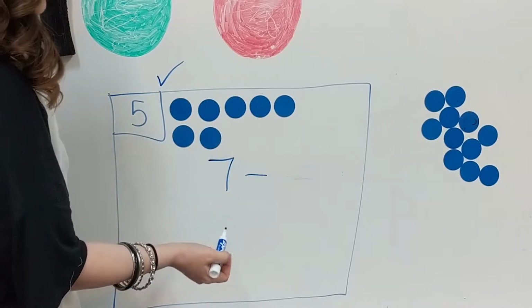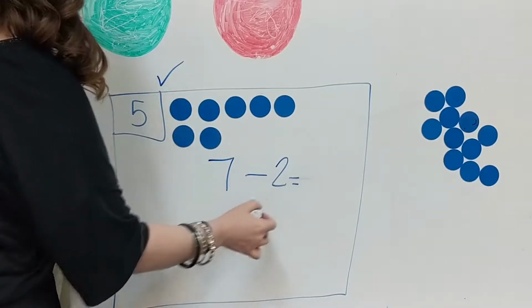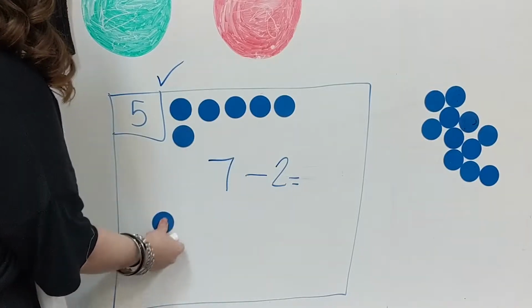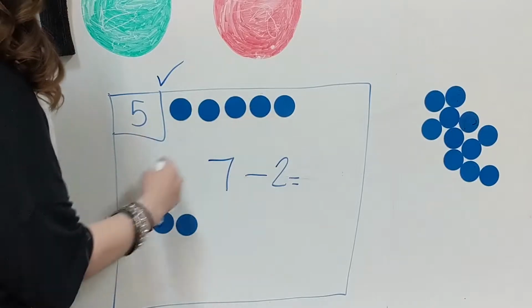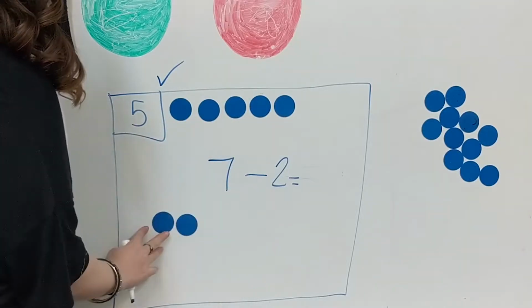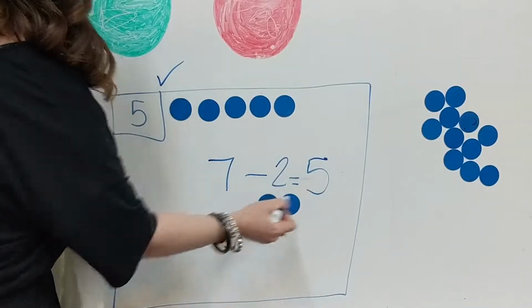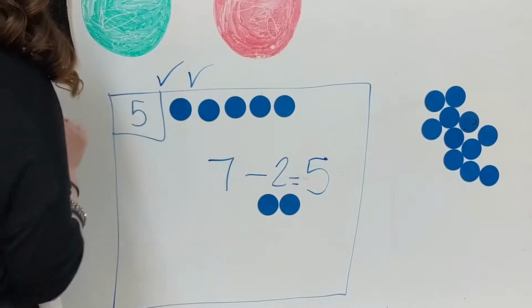This was a little tricky. A lot of students didn't necessarily know right away that it was 2, which is perfectly fine because this is kindergarten. We had to try it out. We took 1 away and we saw it wasn't 5. We took 1 more away, we saw it was 5. And then we said, oh, okay, I took away 2. 7 minus 2 is 5. Then we double checked their answer. 1, 2, 3, 4, 5. And that's how we got to that.